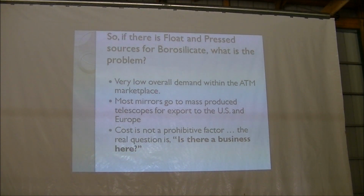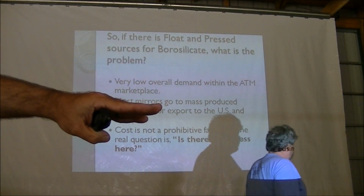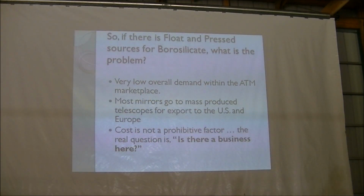Well, plate is soda-lime. Plate refers to the process that was used actually prior to rolling glass. It was poured out on a big steel plate, and then it was polished on both sides. But it's just soda-lime. It's basically crown glass. There's been a lot of chatter here at Stellafane the last couple years about ways to cool the mirrors.